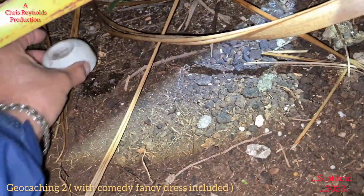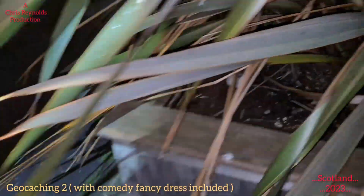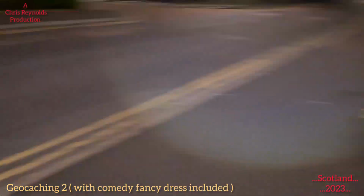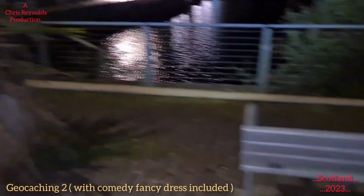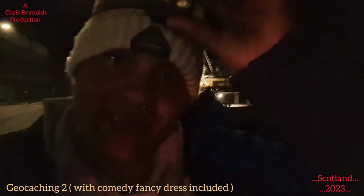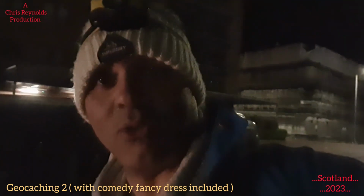You can see the earth how it was. So I only picked that up there because I thought that was the geocache we were looking for. It wasn't, so I've just replaced it back where I found it. I'm going to have a look at some more clues. In fact, we're going to warm up inside Struan's car here because it's a bit cold.